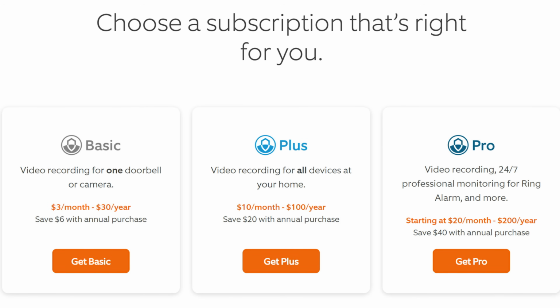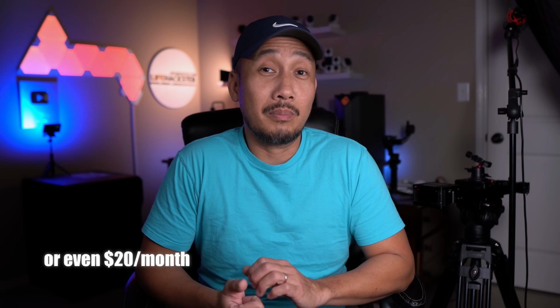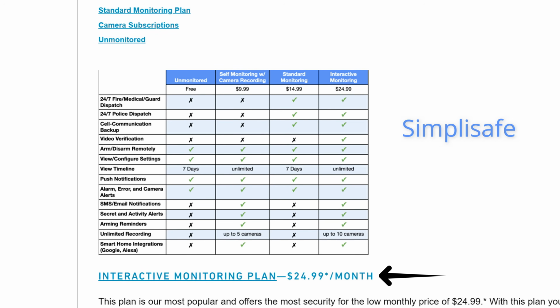Upgrading from my old Ring alarm will also raise my monthly subscription from $100 a year to $200 a year, which, if you come to think of it and compare with other alarm companies, $16 to $17 a month is still on the cheaper side for a professional alarm monitoring subscription. And remember, this includes the cloud recording access for all your Ring cameras. With other companies, this price is just for the alarm monitoring and you pay separately if you're planning to use their cameras.